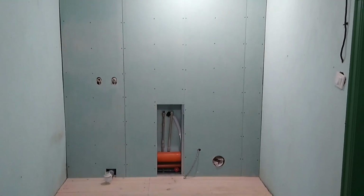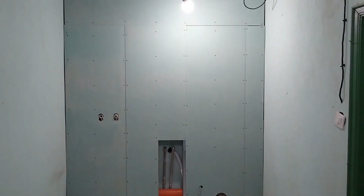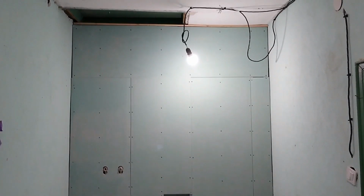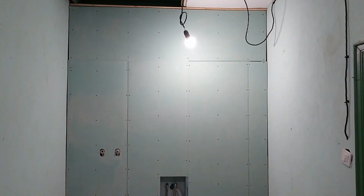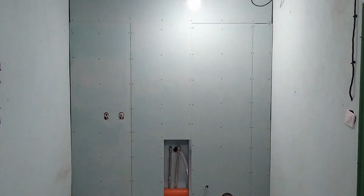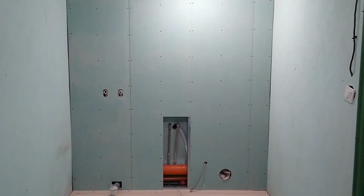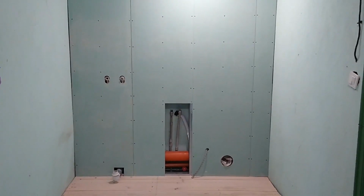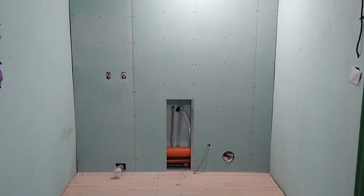We've now completed plasterboarding the back wall all the way up to the top. We've got an inspection panel left at the bottom. We've got the outlet for the water for the shower and for the toilet and for the drain. The sink will be by the inspection panel, so we'll do that once we get to it.